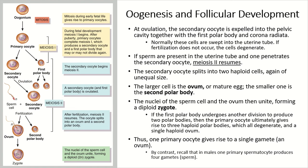If sperm is present, however, and one of them is able to penetrate that secondary oocyte, which again would take place in the uterine tubes, meiosis II will resume. The secondary oocyte is going to split into two haploid cells, again unequal in size. The larger cell is called the ovum, which is the mature egg, and the smaller one is the second polar body. The nuclei of the sperm cell and the ovum are then going to unite and form our diploid zygote.